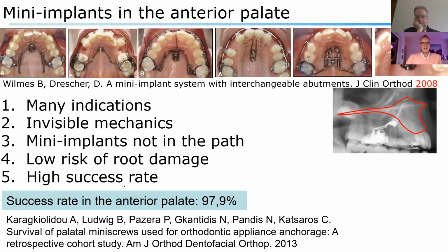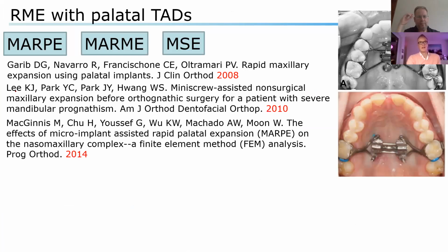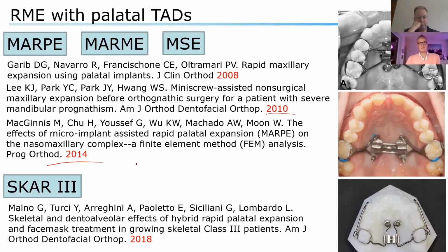We have been big fans of the anterior palate for 15 years. This was one of the first papers, published in 2008, and this is maybe the first appliance published, long before Ron Moon had published his. And some papers about our expander, we call this the hybrid Hyrax because we are using mini screws in many situations and molars. This is why we call it a hybrid expander. Then later, some others came up with the MARPE or this type.